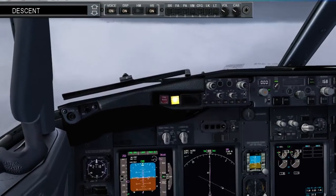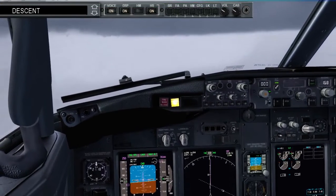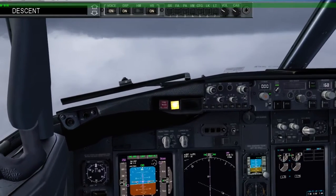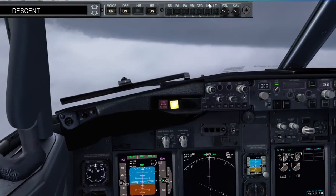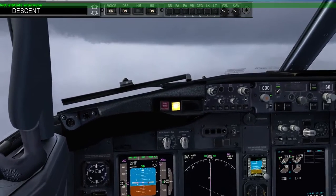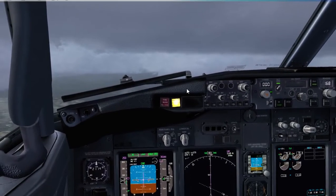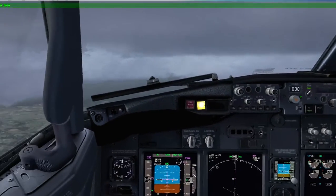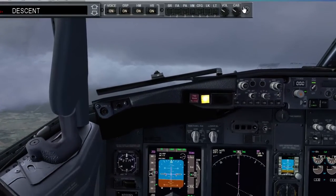Miami Center and Miami Tower went. Too happy. Altitude intervene set. So, there's a warning light right there.